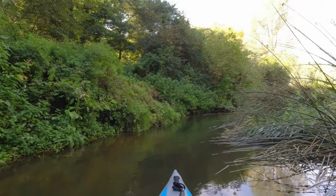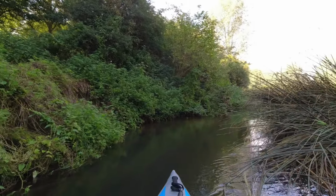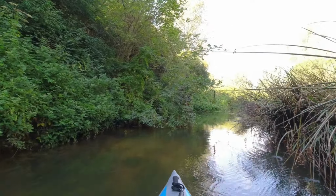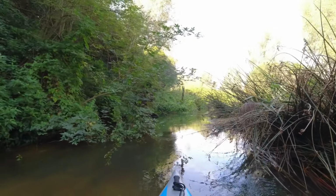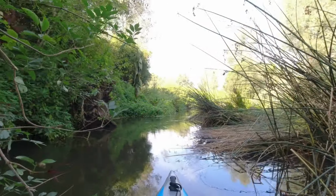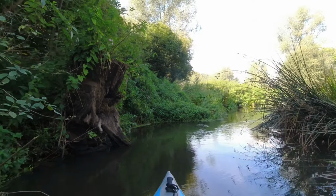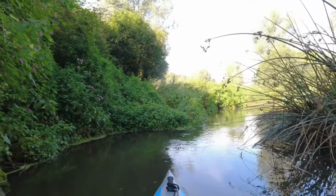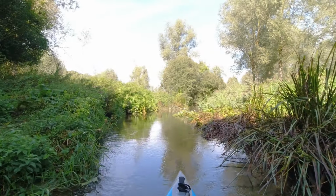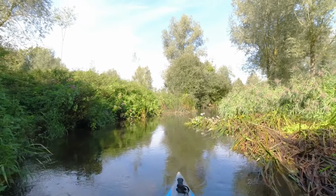There's a lot of flow going against me, that is. It doesn't help in these narrow sections, you get that. As it narrows down, the river runs faster. That's it. Keep on going. That's it. Oh, this is actually fun. It's different.